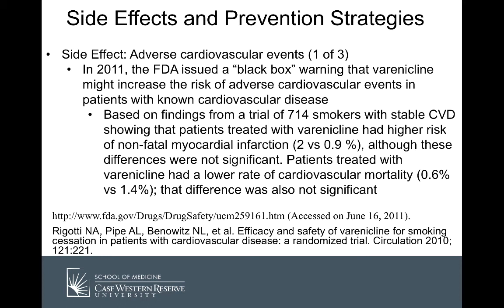And patients treated with varenicline had a lower rate of cardiovascular mortality, though this difference was also not significant. So while people had heart attacks more often, more than twice as often when they were taking varenicline, they were not more likely to die of these heart attacks, or their all-cause mortality from cardiovascular events was more than half that of people not on varenicline. This is probably because smoking itself contributes to mortality. So the lower risk was associated with quitting smoking.